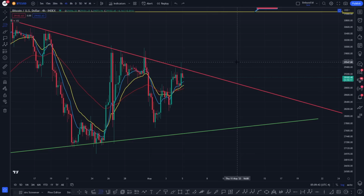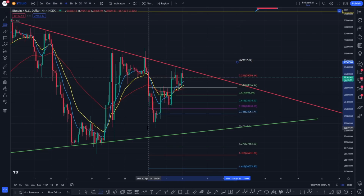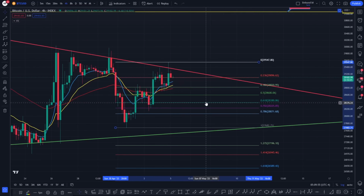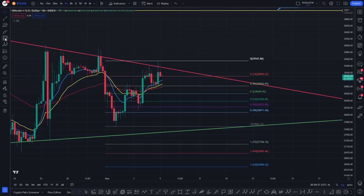So if we go from this high here all the way to the low, you can clearly see that what we have done is run into the 0 fib, obviously, and right now we're retracing. So we're falling through the fibs, currently finding support on the 0.236. I think a nominal level of support would be the golden ratio. So what I'm looking to do is short Bitcoin right now with my stop loss on the 0 fib. I'll be looking to short it all the way down to the golden ratio at 28376.